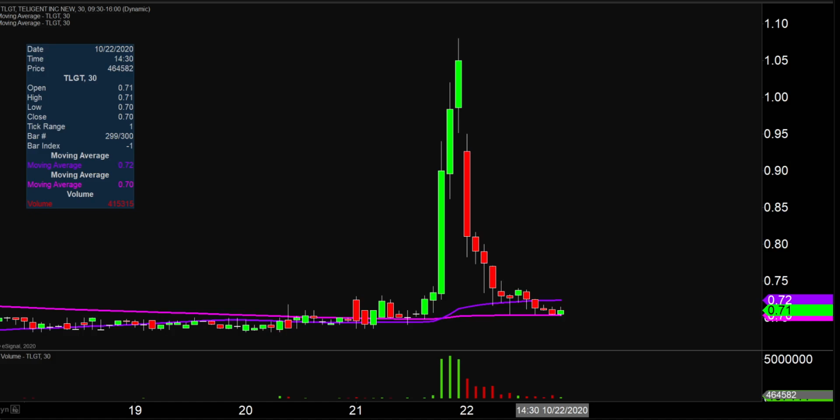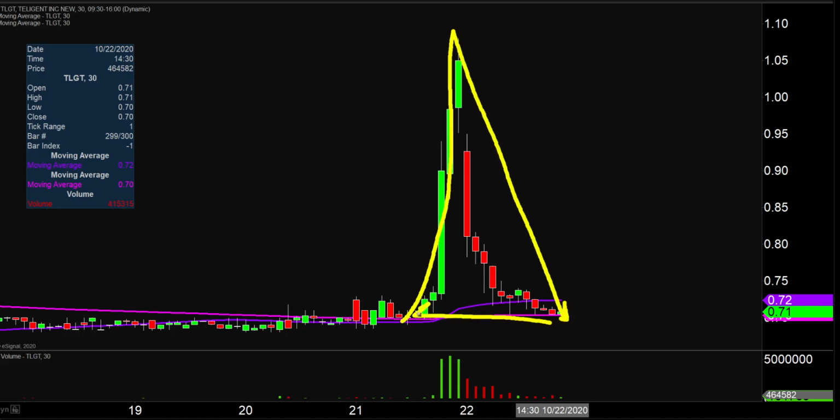So from a price action standpoint, this was an absolute pump and dump. There's really no other way to put it. Yeah, TLGT was a pump and dump. And what gives me the right to say that? Well, just to state the obvious, hopefully, this thing absolutely exploded. And then a day later, look where it is. Quite literally right back to where it started.